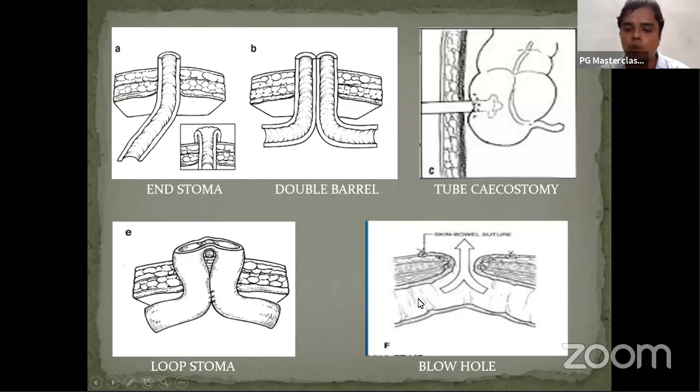And the last one is the blowhole stoma, which is usually done in cecum or in transverse colon when there is a distal obstruction and there is much dilatation of cecum or transverse colon. Then we suture the bowel wall with the skin and create a blowhole stoma.